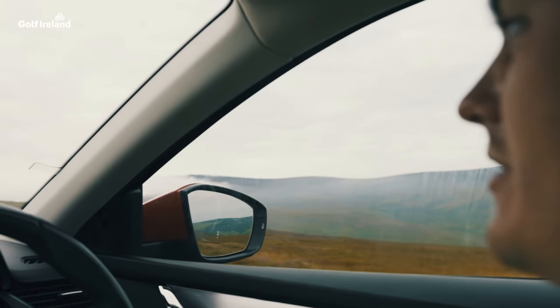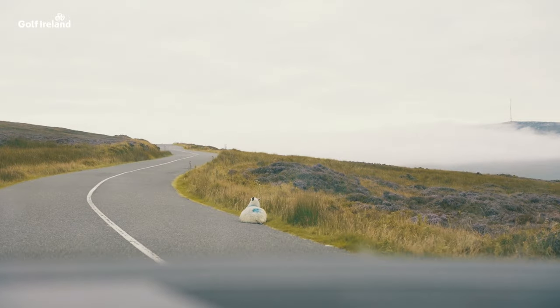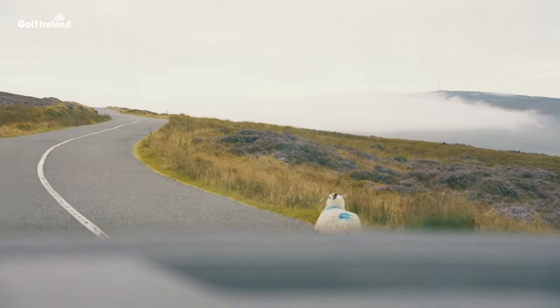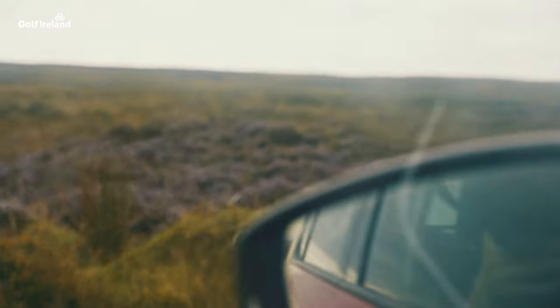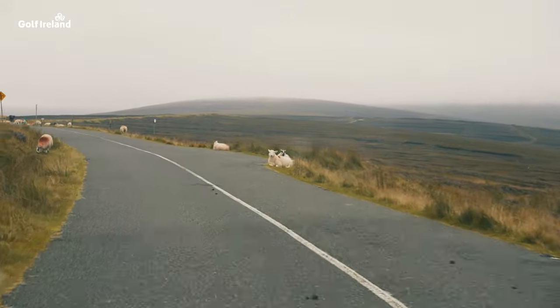There's some sheep here in the road. Hello. Don't mind us. Sorry to disturb. We are in the countryside now.